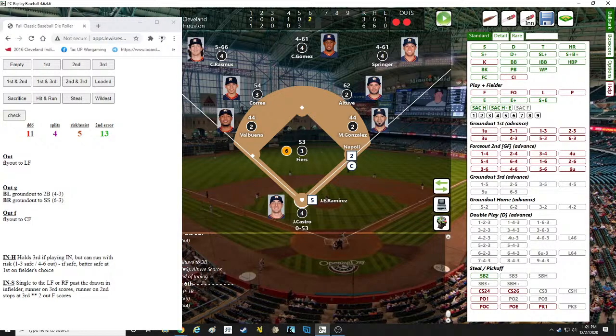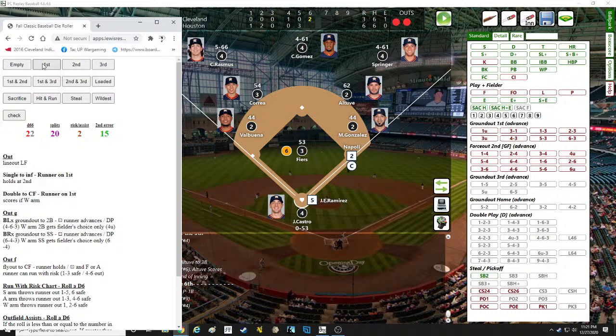And Fires is looking a little haggard. He's struggling to get through the 6th. Let's see if he can do it. Runner at first. Jose Ramirez is at the plate. And, 2-2. And that's going to be a single to the infield. Runner on first holds at second. So it's an infield single as Jose Ramirez hustles down the line all the way. And that's going to knock Fires out of the game. They're not going to wait any longer. They're going to make the change and go to the pen.